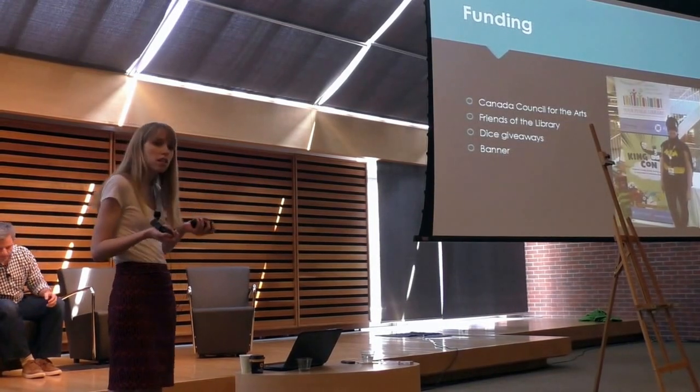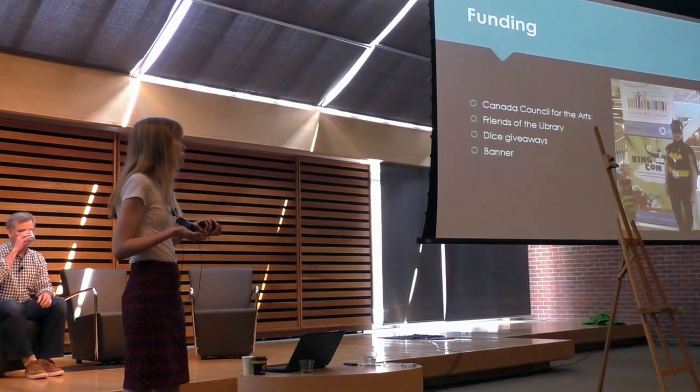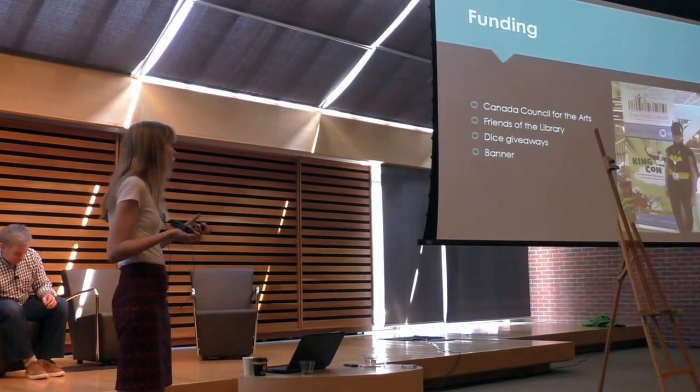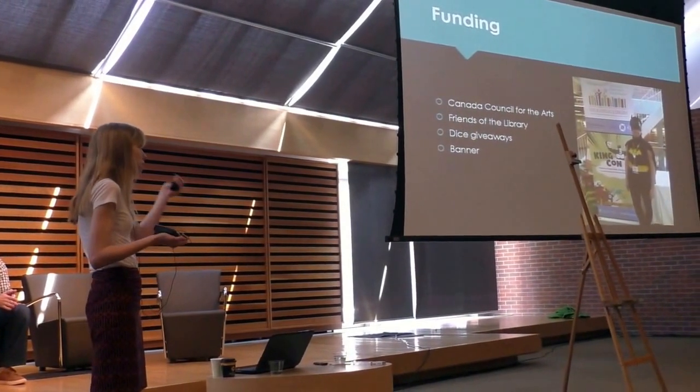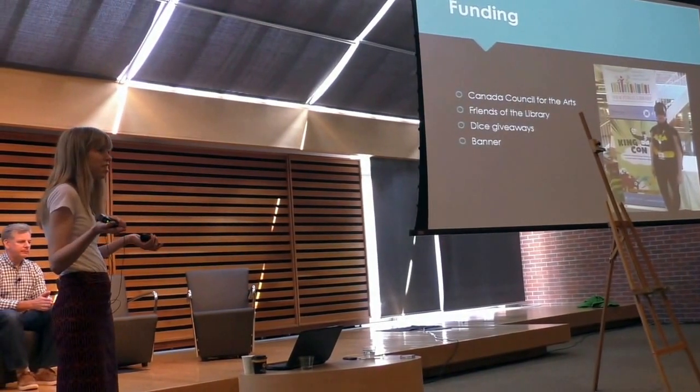And our friends at the library gave us some money to spend, so we were able to get that banner there. They paid for that, so that was about $200. And they paid for accommodations for our guest speakers as well. And we had those dice made to hand out to people, but you don't necessarily need to have giveaways. That was just an extra thing.